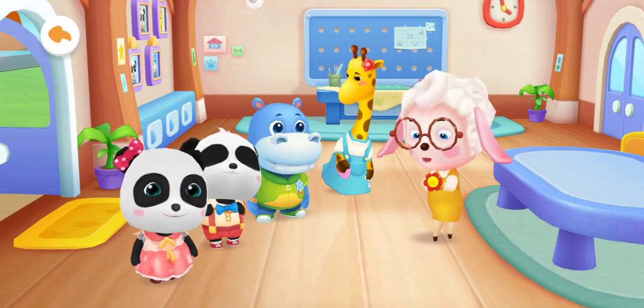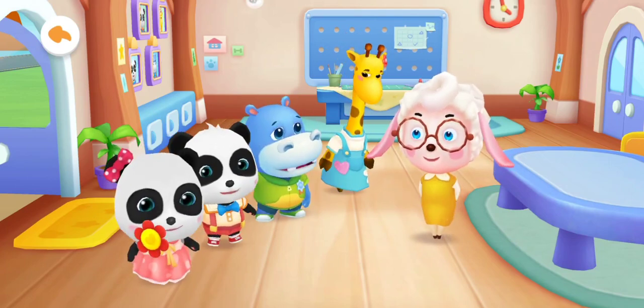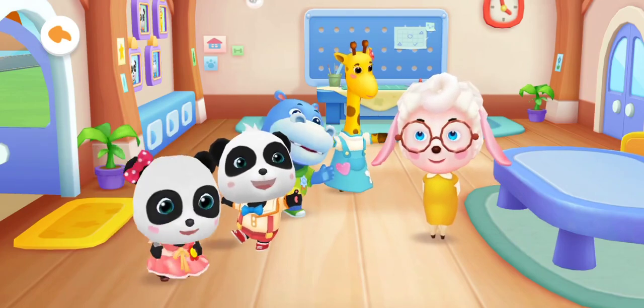Everyone has done a great job today. Now let's give a little red flower to the best behaved kid. Which kid would you like to give the red flower to? Thanks! School is out. Get on the baby bus and go home now. Okay.